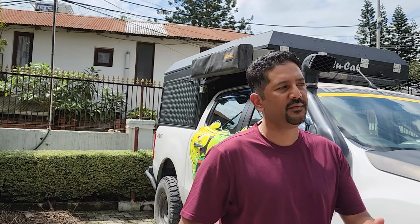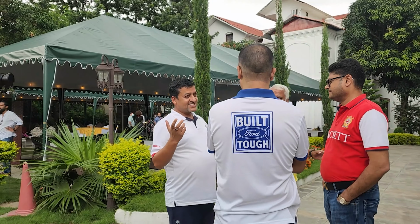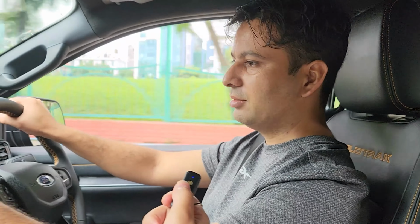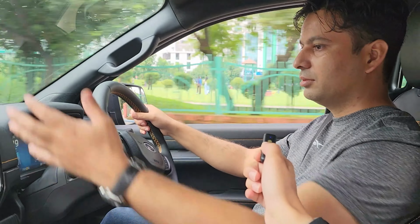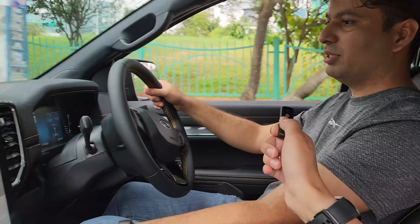My personal feeling, I've driven the Endeavour made in India. I've driven the Everest made in Thailand. The Everest is a monster. It is a different story. And I owned six Everests before. So what do you like the best part about the interior? Everything. The LCD display, infotainment system. One unique feature, the 12-inch monitor. That's not a display, that's a monitor.